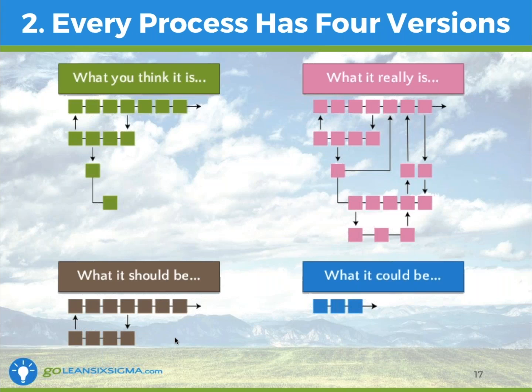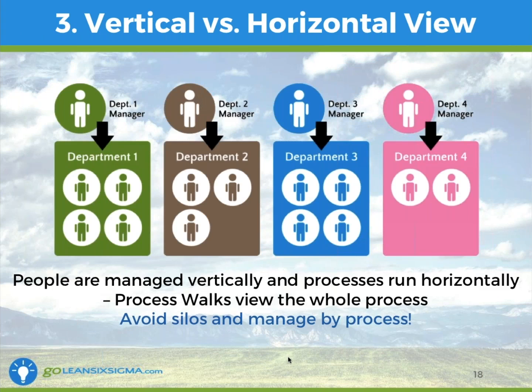So having 4 versions can make it challenging to really see a process, and that's why the process walk is so important. And then the last thing that the process walk will do that I'll mention today is that process walks are really eye-opening, and I hear that comment all the time from people that do process walks, because we manage people vertically. We have people in departments that report to their boss, and we manage people by function. We manage people vertically is what I say.